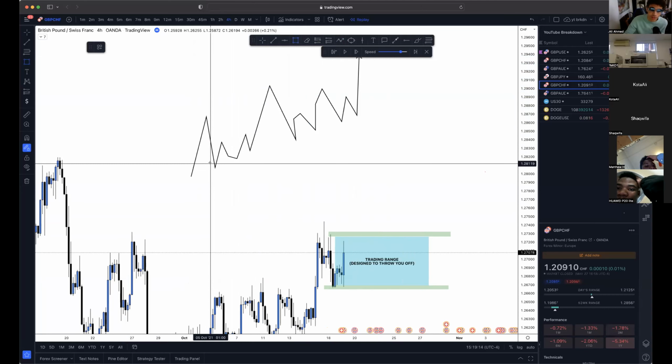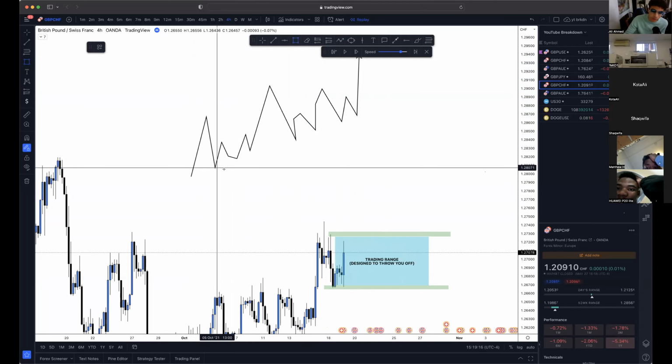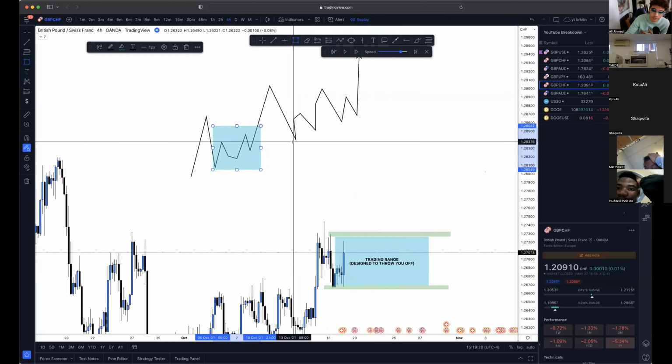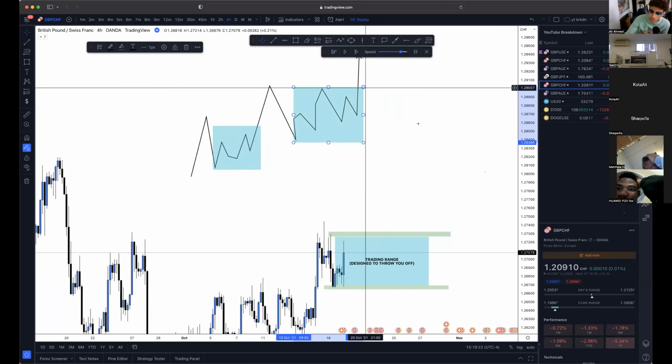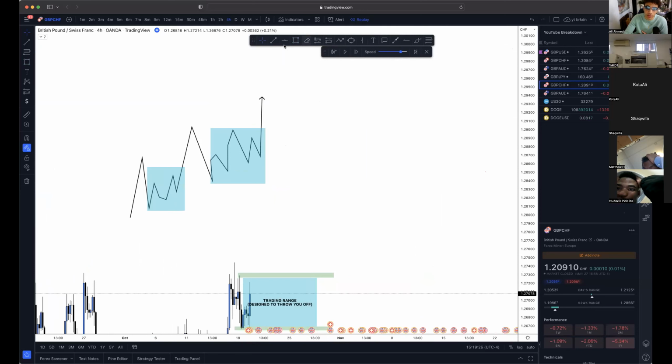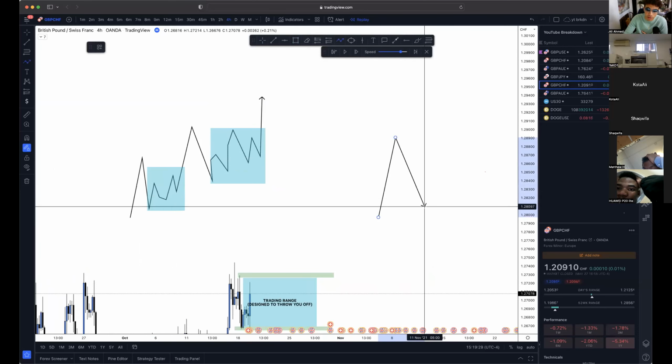That was one of the questions. So when you're able to identify that this is a trading range and that this area is a trading range, you'll then be able to look at the market as if it's like this.